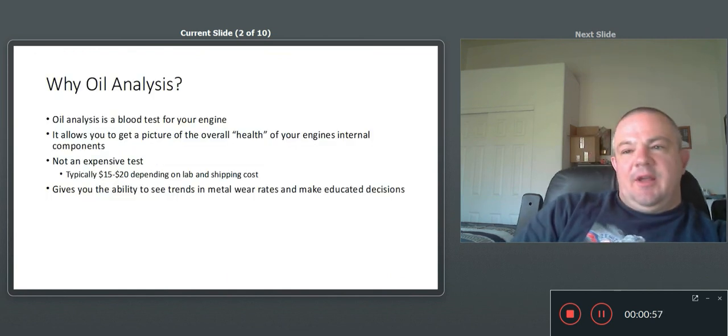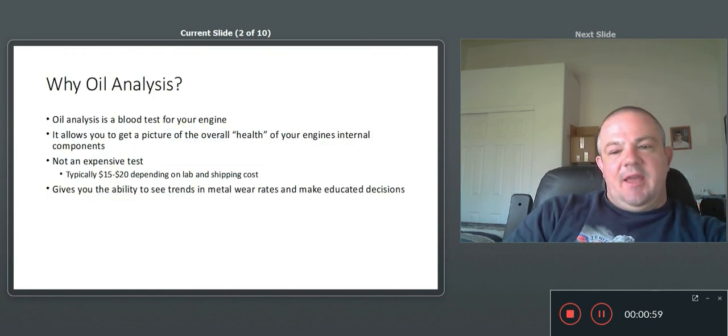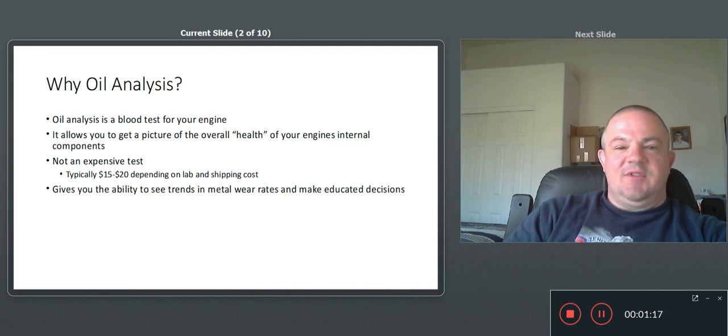So why oil analysis? Oil analysis is basically a scientific way of looking at the wear that's occurring within a lubricated system, engine, a transmission. It doesn't matter. What it does is it allows us to look at that data and come up with maintenance decisions. We can determine whether you've got too low of viscosity, if the viscosity is correct, or are you thermally stressing the engine? So there's lots of good reasons why we do it.